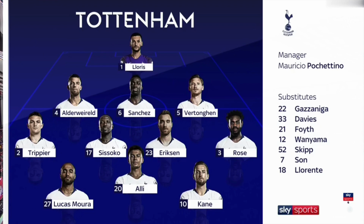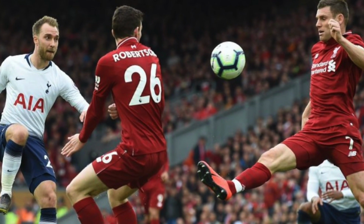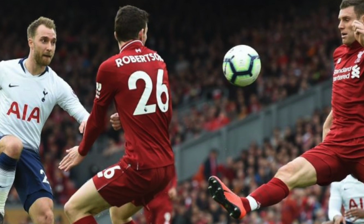Tottenham was supposed to line up in a 5-2-1-2 shape, but rather this was a 5-3-2 shape with Eriksen and Ali on the sides of Sissoko. From the start of the match, Liverpool's fullbacks were in acres of space. This had two main reasons.